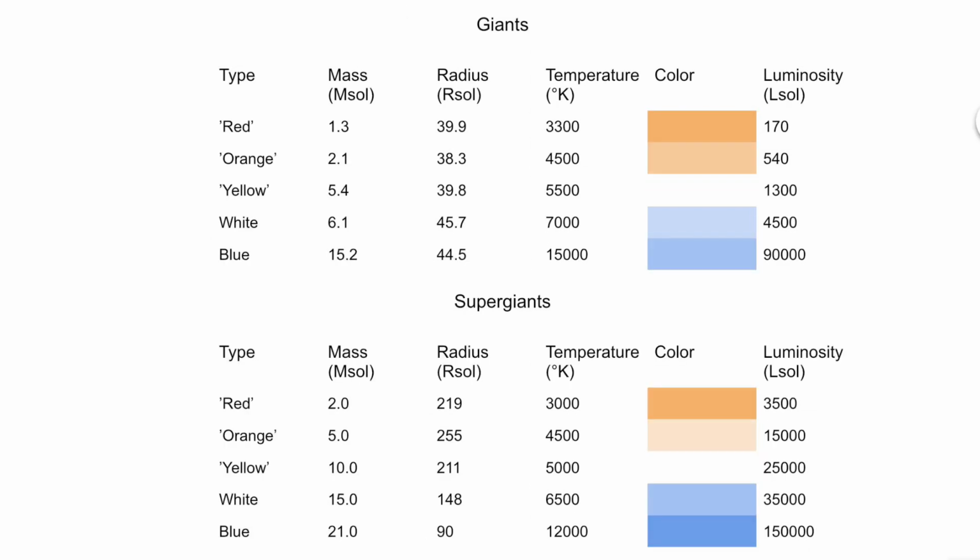And then we have giants, which any star after its main sequence phase with a mass more than 0.5 solar masses will probably become at some point. Stars with more than 1 solar mass will sometimes become a supergiant, but usually only when it's more than like 2 to 5 solar masses. If it's more than 10 solar masses, it will spend most of its post-main sequence phase as a supergiant.